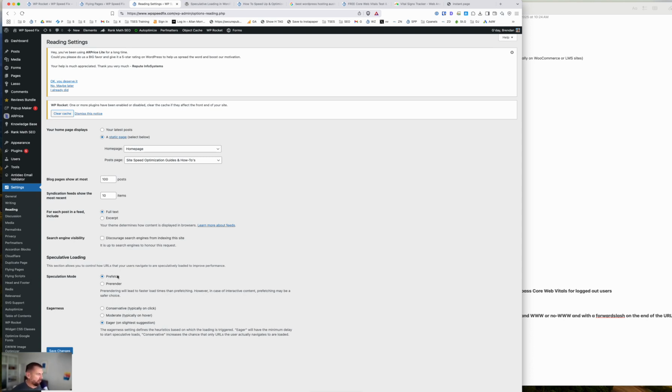So these are the safe but aggressive settings we use. We use prefetch, so we're not rendering the page, and we're using eager, which is quite aggressive. So anywhere we're coming near a link, essentially, it's loading that page.